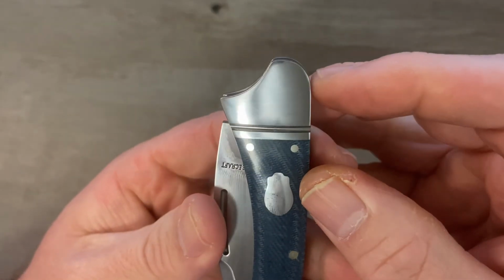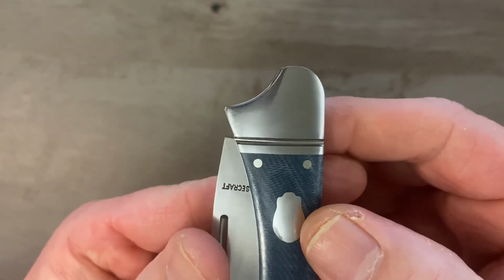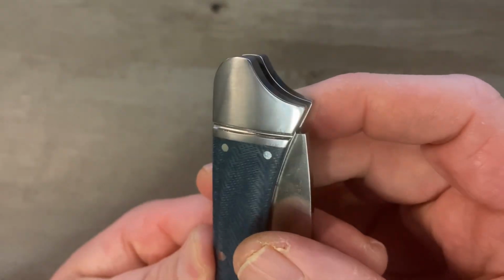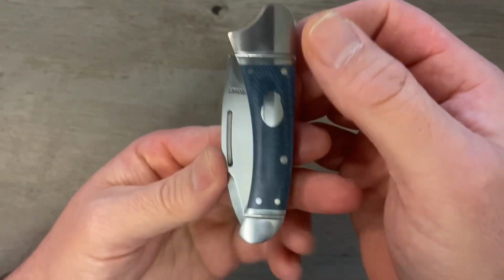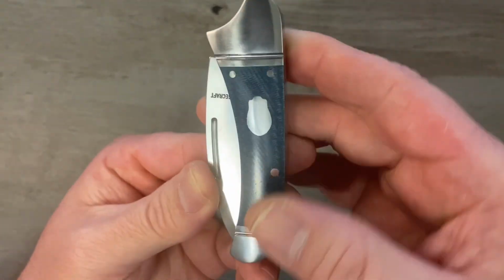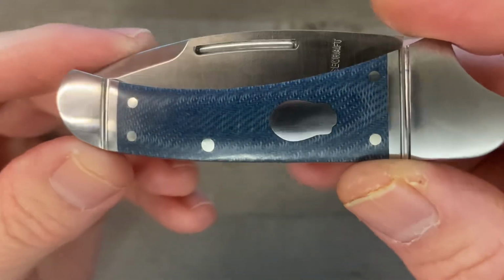We've got stainless steel bolsters on here with a satin finish and a single thread. You can see there that the milling on that thread is nice and clean and precise as always. We've got those blue denim micarta covers on this one, and this does have a high polish on it. It's not going to have that fabric feel.